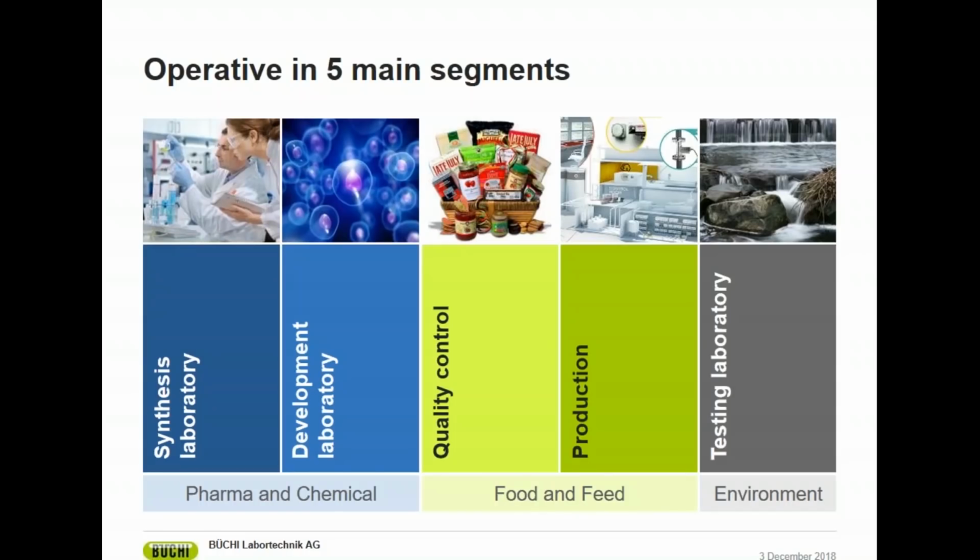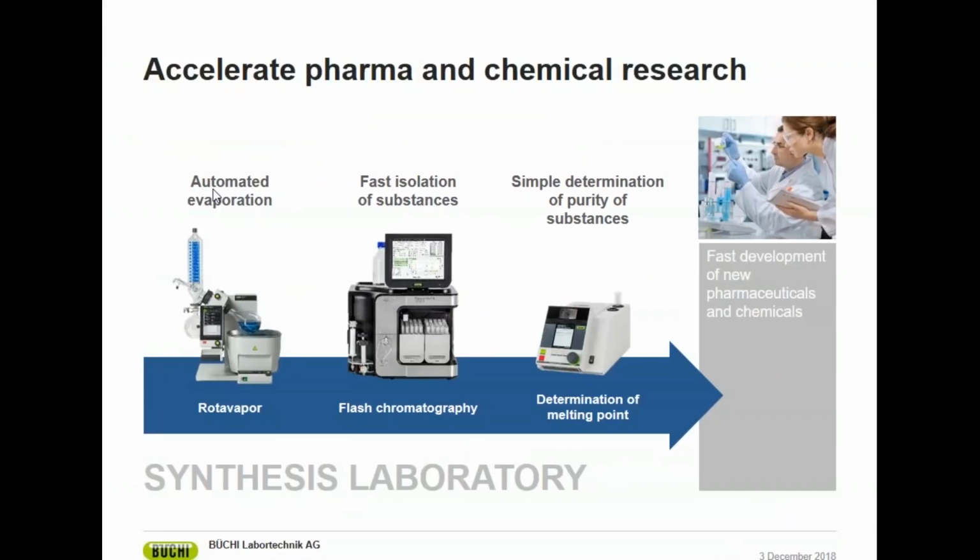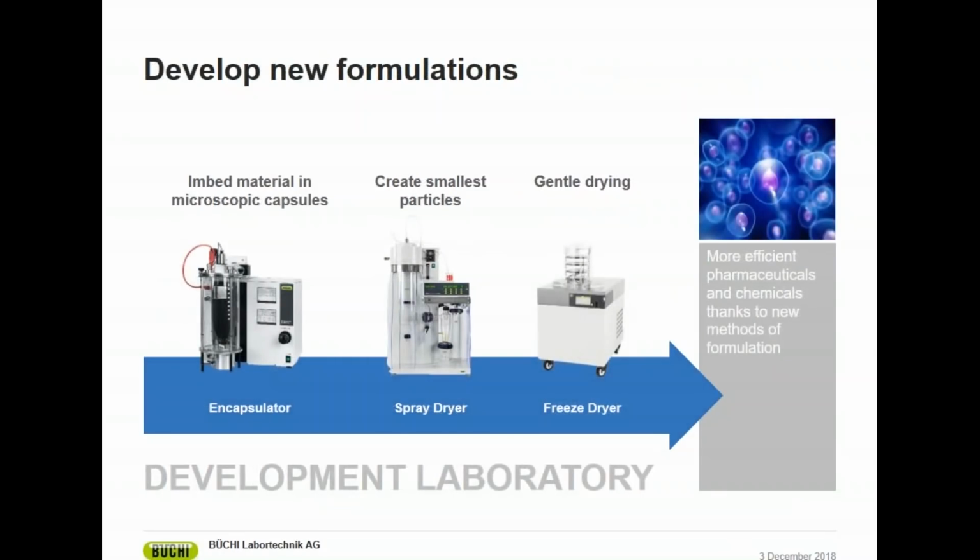In our pharma segment and chemical segment, we see, for example, our rotary evaporator, which is one of our main and most important products. Then preparative chromatography or flash chromatography, and as well the melting point apparatus. For developing new formulas, we are focusing today. We see an encapsulator, a spray dryer, and a freeze dryer.